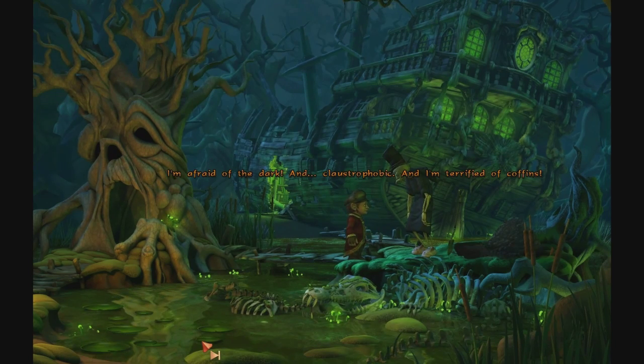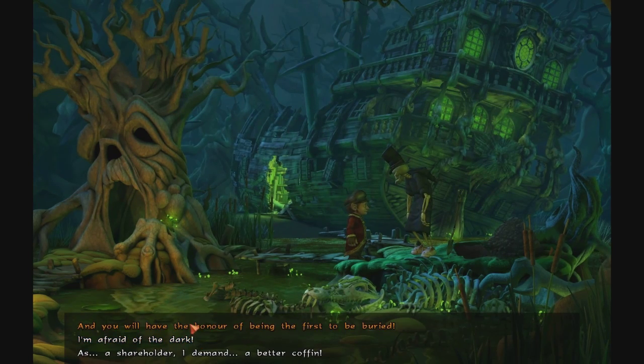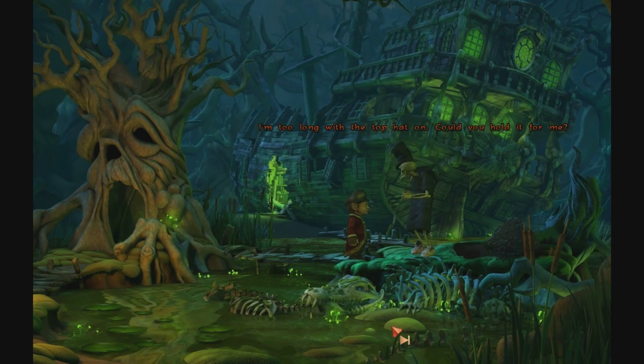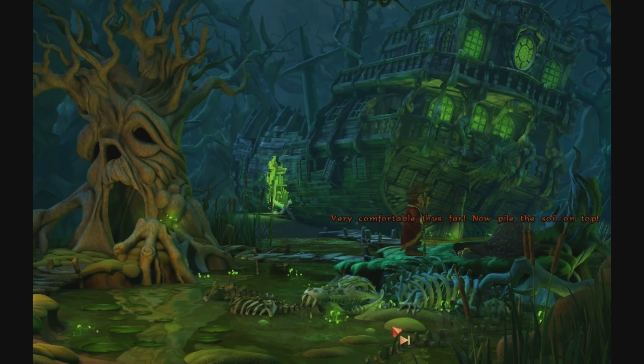I'm afraid of the dark and claustrophobic, and I'm terrified of coffins. That's fantastic. Then we can find out how to deal with problem customers. Come on, jump in. No. It was your idea. You should have the honor of being the first to be buried. Oh, that's so courteous of you. Credit where credit is due. All right, then. I'm too long with the top hat on. Could you hold it for me? With pleasure. Very comfortable thus far.